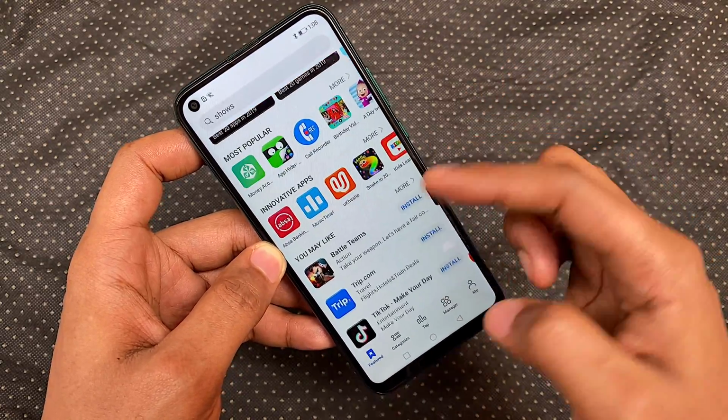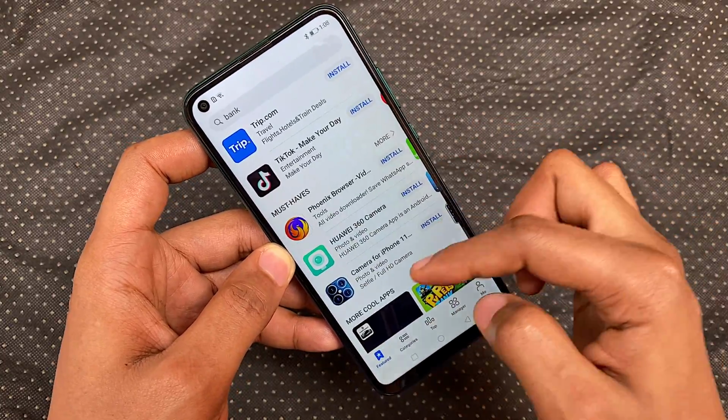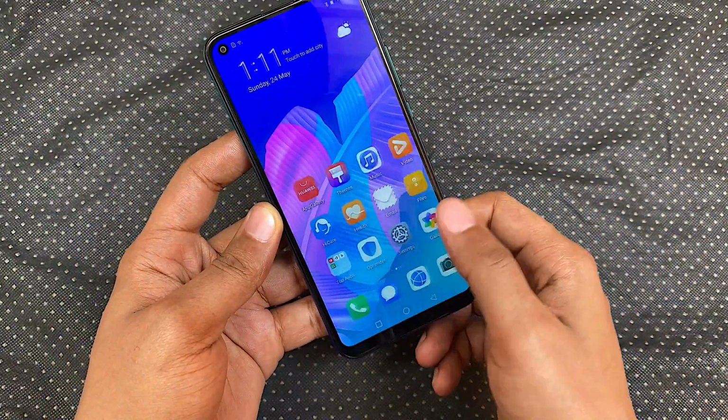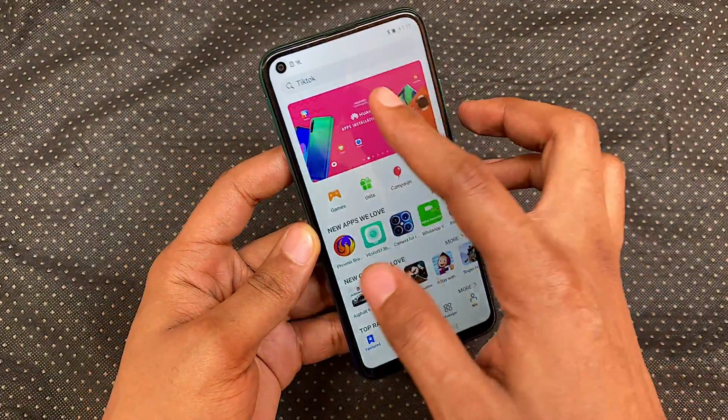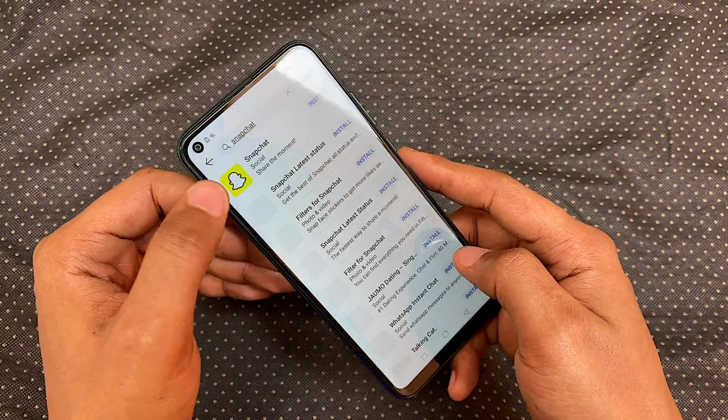This should increase significantly in the coming months, especially with developers getting up to 90% of the revenue generated, which is higher than Play Store's 70%. Just like on Play Store, every app on Huawei App Gallery goes through standard screening and security measures.